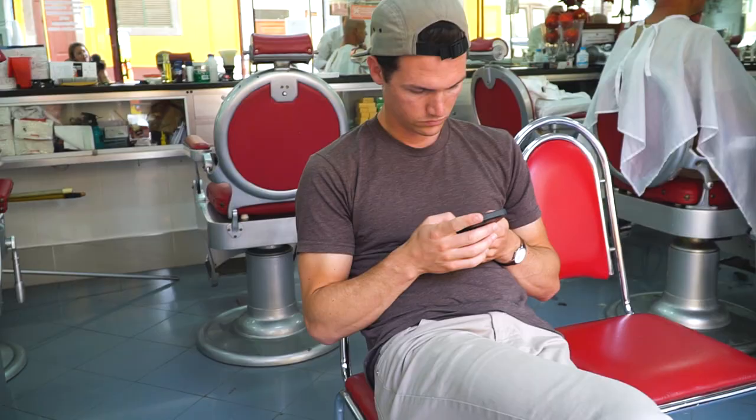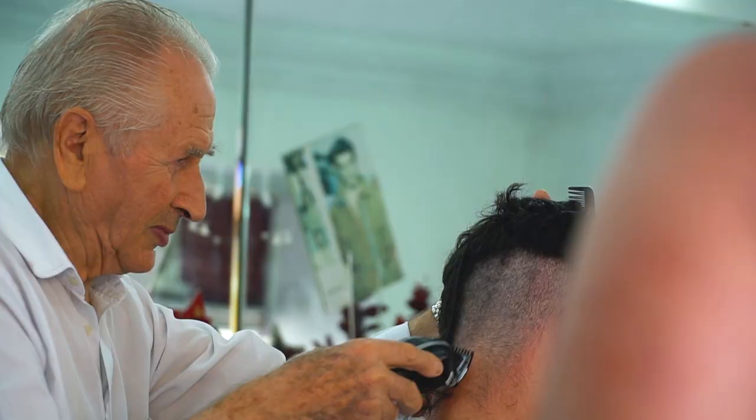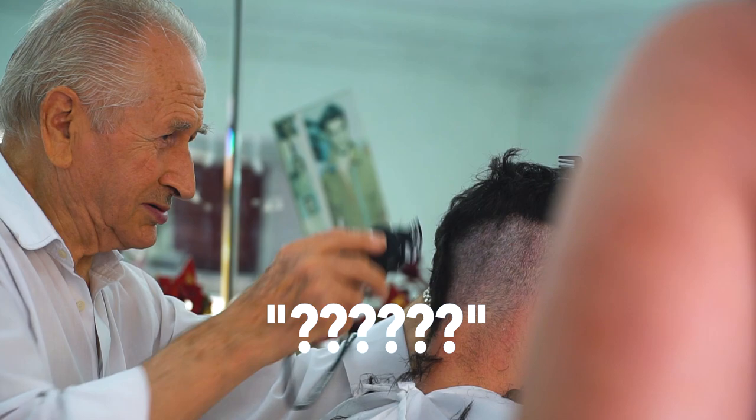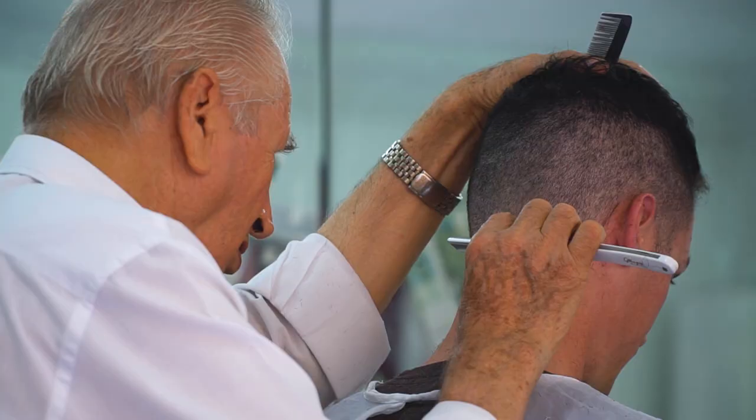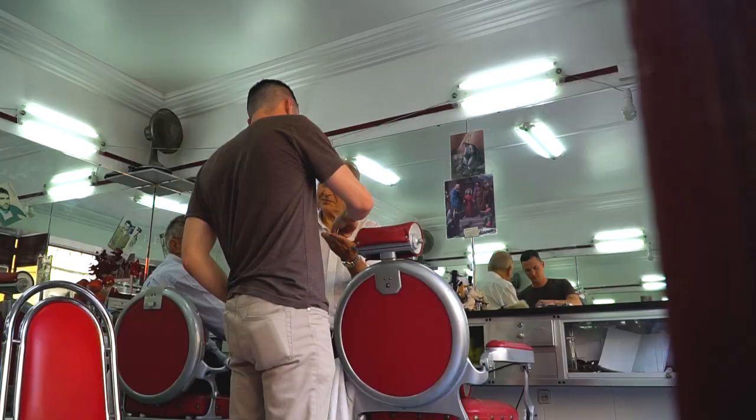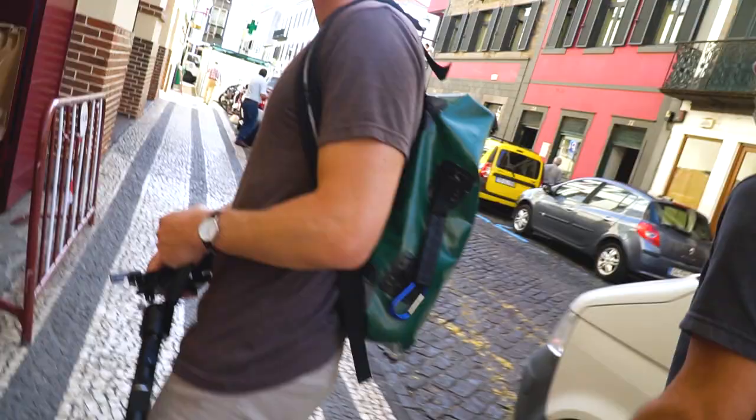I made it. What do you think of this haircut? Without the frosted tips, that would be good. I think I kind of like it. No. My neck is on fire.